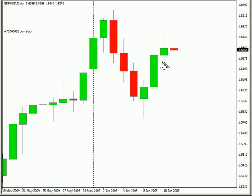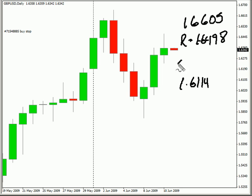Let's take a look at the pound US dollar pair. This pair closed higher today. It is moving sideways overall. Bias is still sideways. We're currently looking for this pair to potentially move as high as 166.05, possibly as low as 161.14. Look for some resistance around 164.98 and look for some support around 162.41.